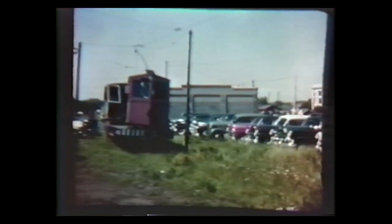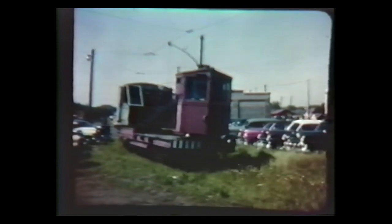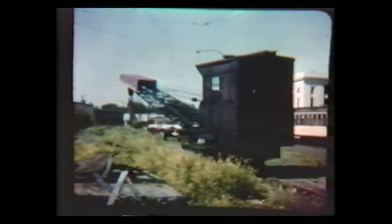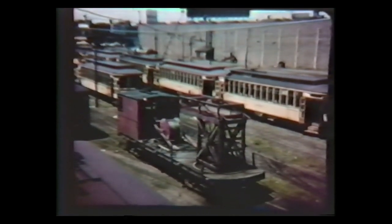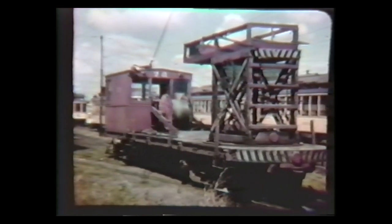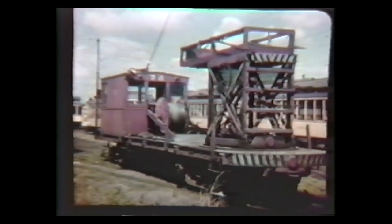There were three crane cars. This one mostly offloaded coal from rail cars. This one was used as a wrecker. This one mostly worked the rail pile at Snelling. This is one of the overhead wire maintenance cars. This is one of the sand and salt cars.